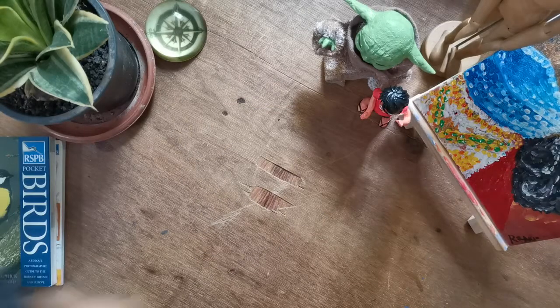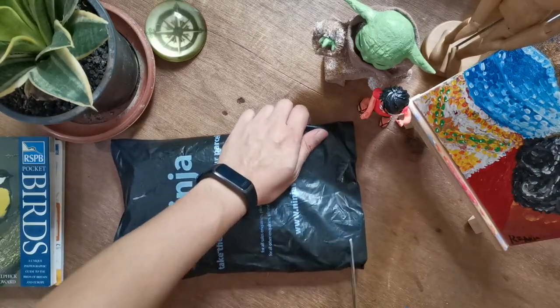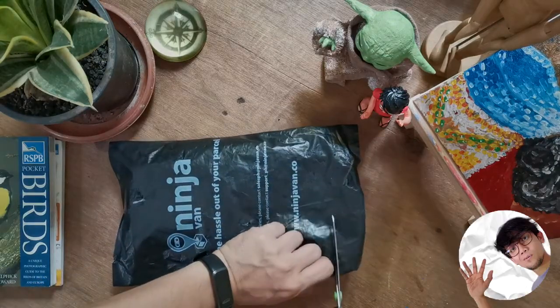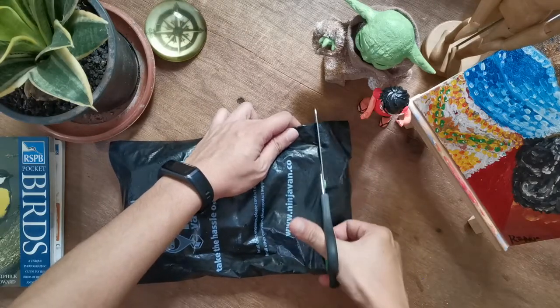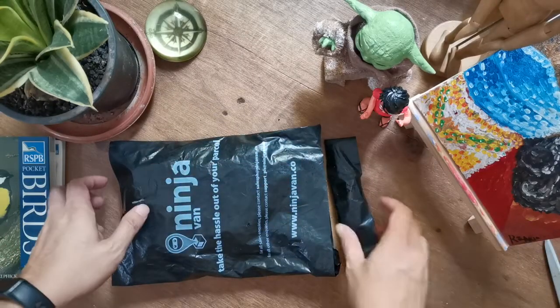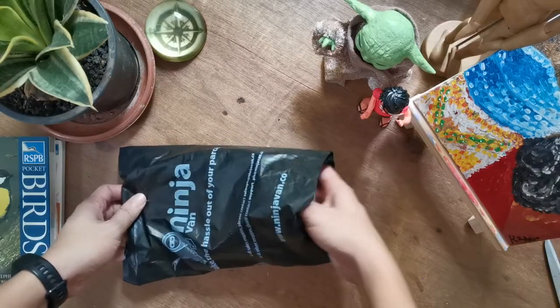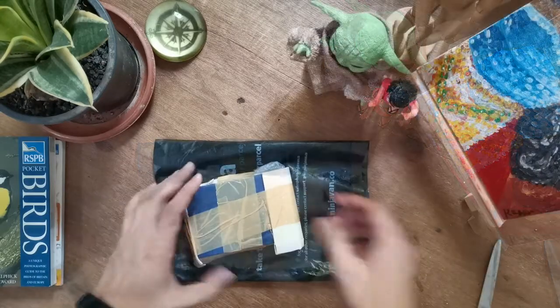Hi, I'm Ronald, and today we will be unboxing, swatching, and creating a color chart for this quote-unquote vintage watercolor paints that I purchased online. I have been browsing through the Shopee app for the past few weeks now, scouting for a professional or artist-grade watercolor that's within my budget.